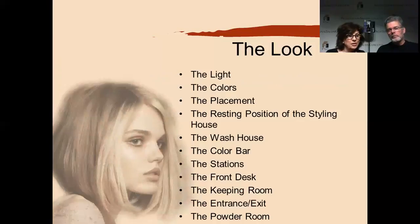All right, so let's talk about the look. Of course, the look is the lighting and the colors that you choose, because is it giving the guest a comfortable feeling? Now, I can tell you when a place needs painting, it creates tension for me because the business starts to look tired. Like our place. Yeah, because you export the tension.